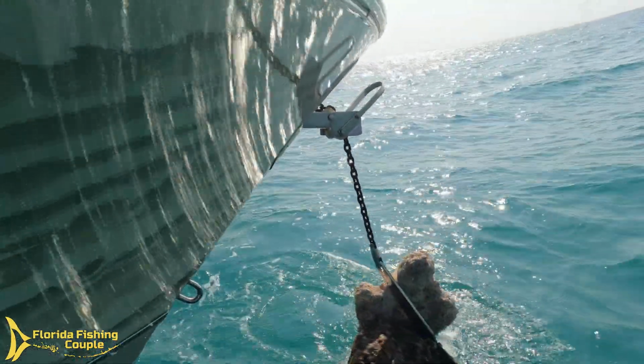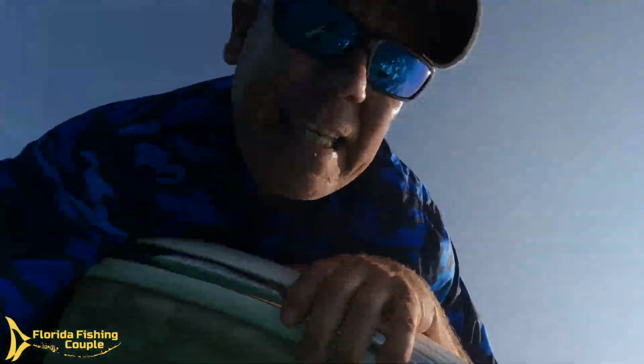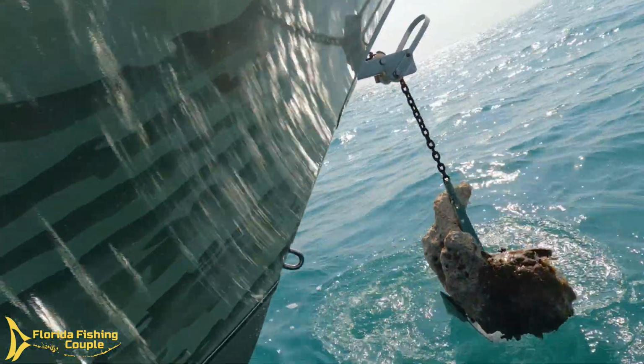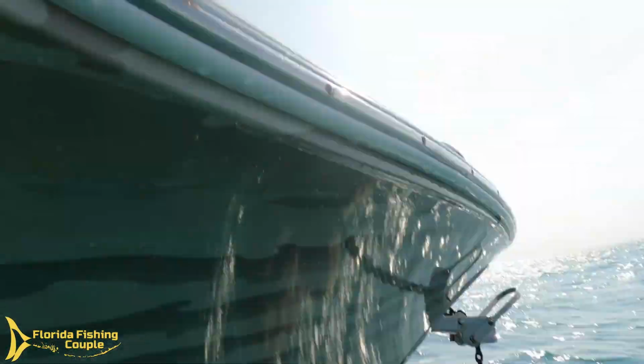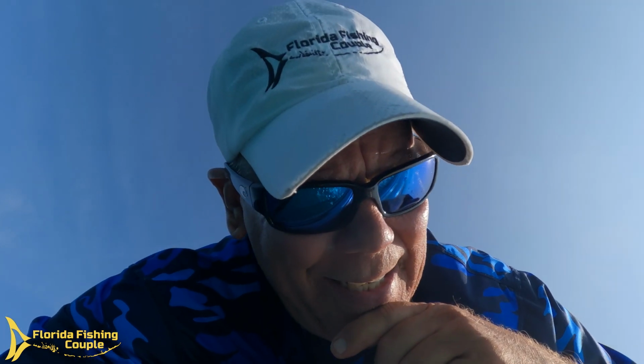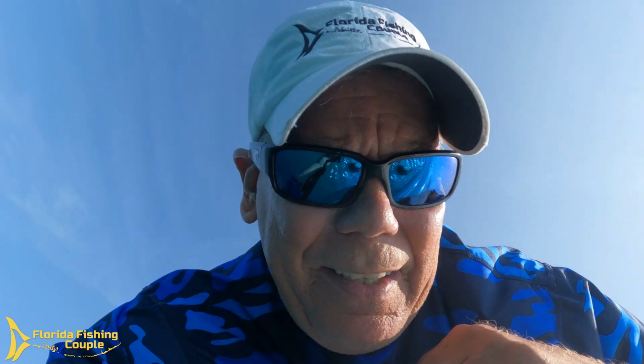Check that bad boy out. Dangling off my, normal people would call it an anchor, but I'm going to call it a slow pitch jig. And there it is. At this moment, I have no idea how I'm going to dehook this slow pitch jig from this massive rock. And let's not forget, I am traveling solo today. So not sure what to do yet. I may drop it down and wish upon a star that it's going to let go, but I don't know. I can't really snag it with my gaff, I don't think, because it's going to scratch the holy hell out of the boat. So I'm in quite a dilemma, as you can see.